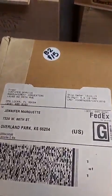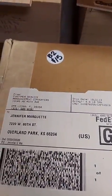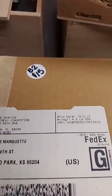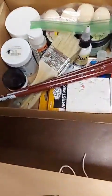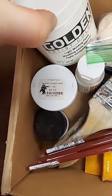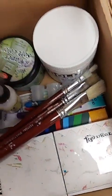This next one, I only have one box of this one. This is box B2. This one is not in a cigar box because it wouldn't fit. So this is box B2. It is also $15. And here is a peek inside this box. We have got some light molding paste. Again, these are used, so that is not a full jar. We also have some regular molding paste.